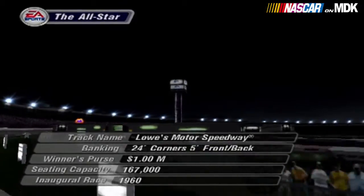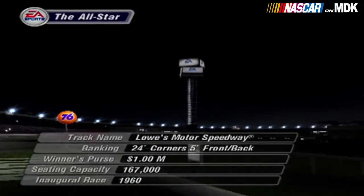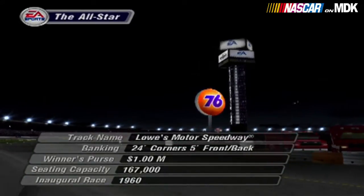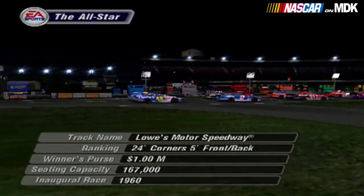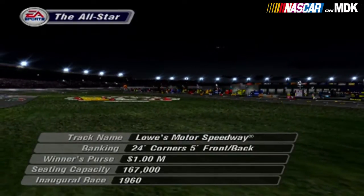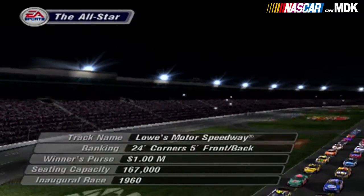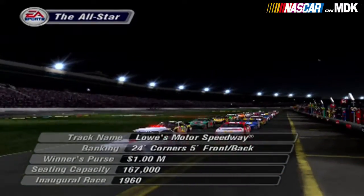We're in Charlotte, North Carolina at the mecca of motorsports, Lowe's Motor Speedway. The drivers are ready, the fans are ready, and EA Sports is ready to bring you flag-to-flag coverage of all the action. This should be a fantastic race as usual. This track was the first one to focus on spectator comfort, and it shows. This place always draws an enormous crowd. Most of the team shops are located in this area, which give it a hometown feel. We're in for some great racing here at Lowe's.